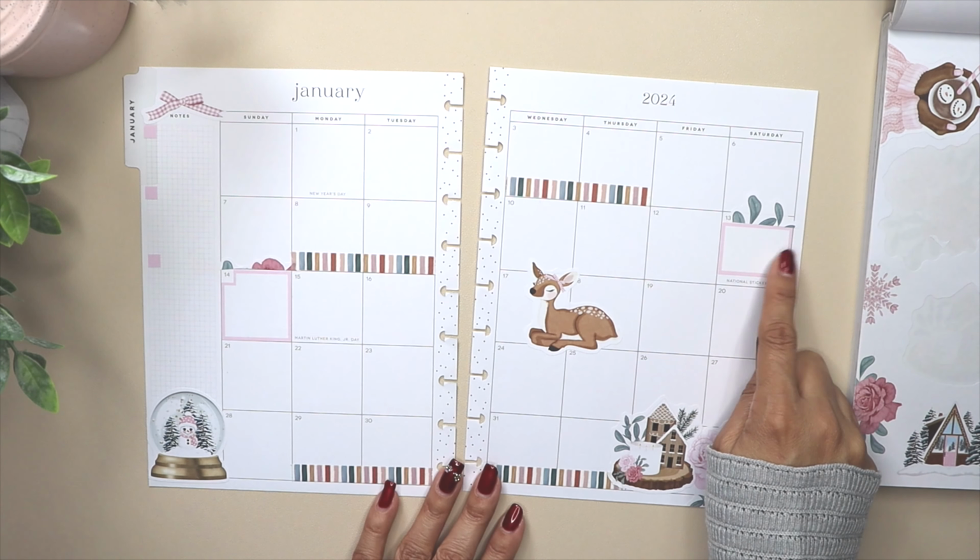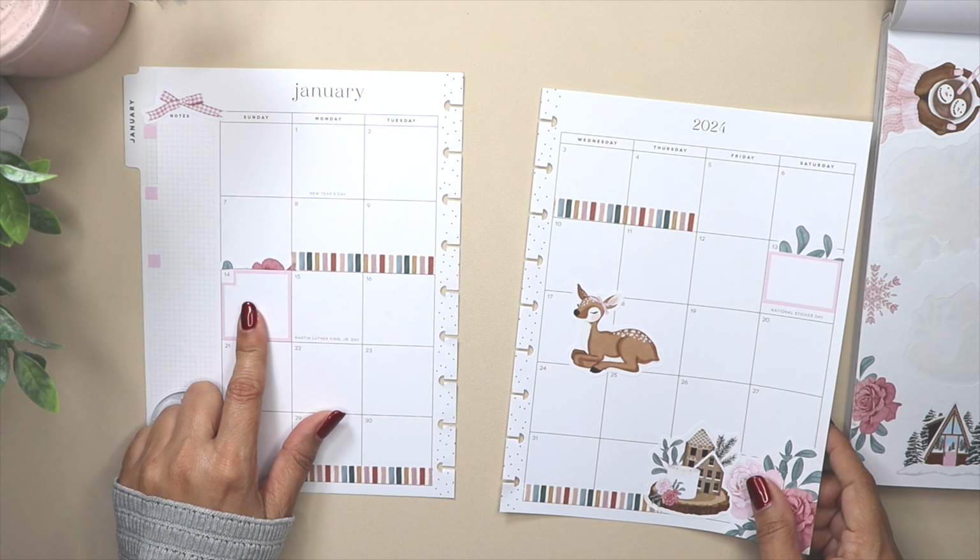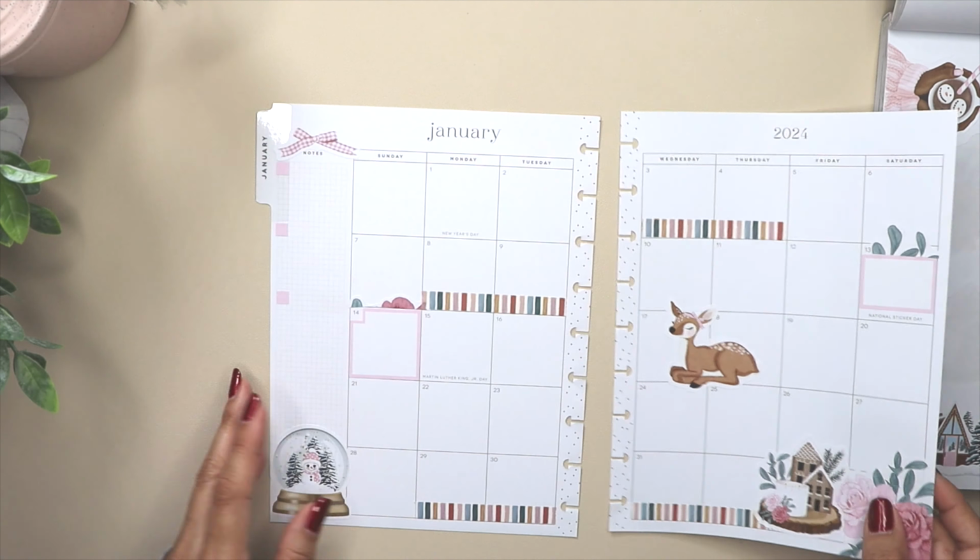But these 2 days are very important. Well, this one is the National Sticker Day. And then this is, I have an assembly day on that day.